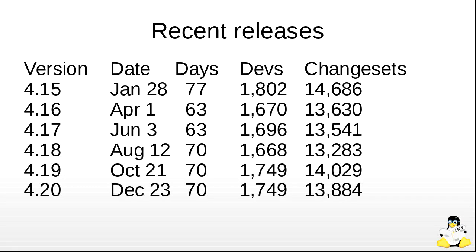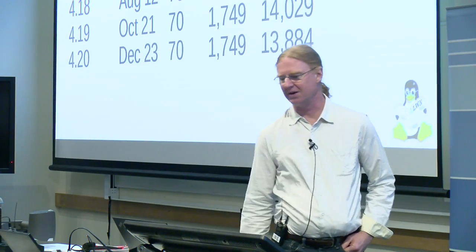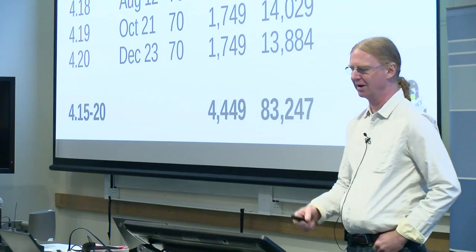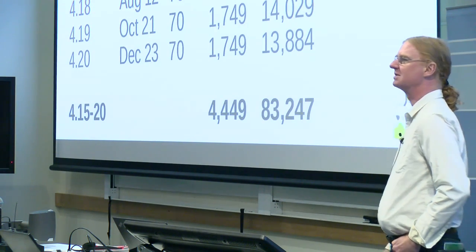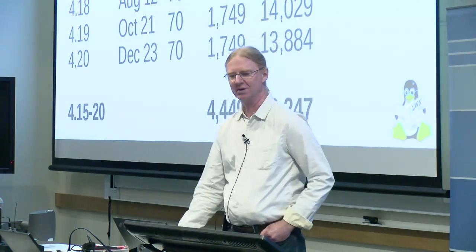I'll start, as I often do, with a table of what we've done over the last year. 4.15 came out just after the close of LCA last year. As you can see, we've done another 5 releases since then, so 6 over the course of the last year. They're all major releases with lots of interesting stuff, 13,000 or so change sets in each containing the work of 1,700 or so developers, each coming out in 9 or 10 weeks. Or if you add it all up, you get something on the order of 83,000 changes merged into the kernel over the course of the last year, coming from over 4,400 developers.